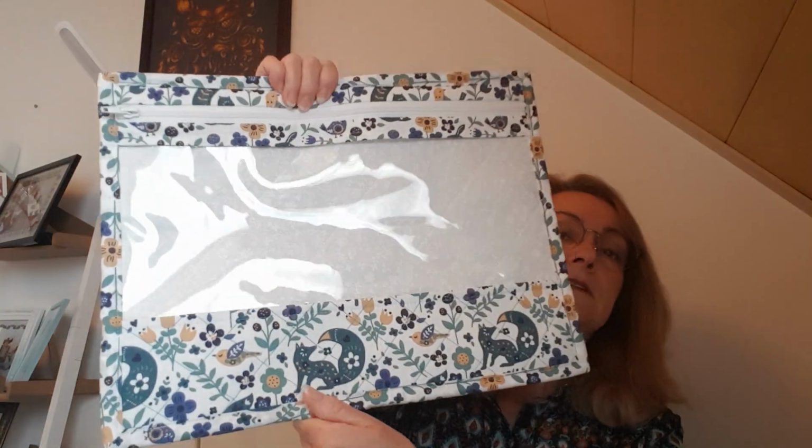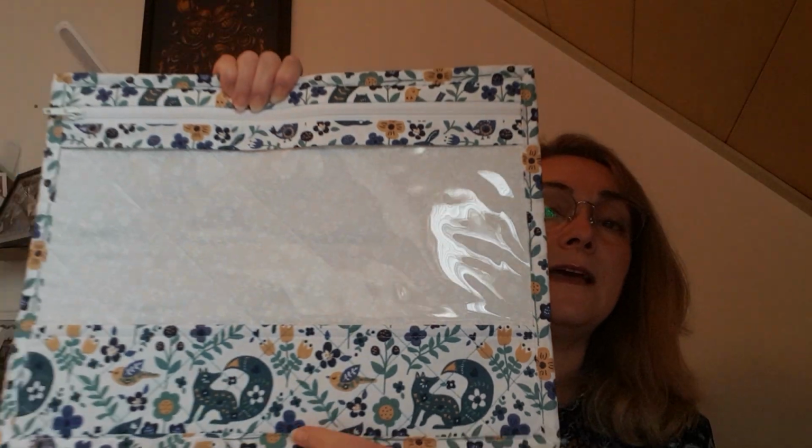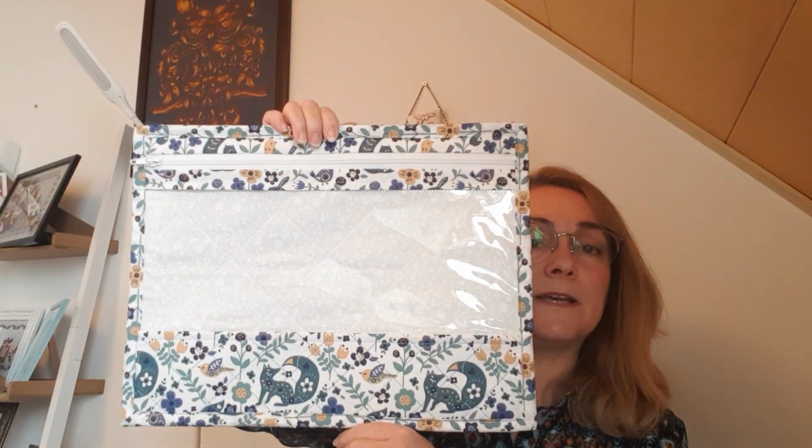Again, this one's 40 by 30, and the lining is also white with white flowers. And I have more fabric of this, so I can always make another size.